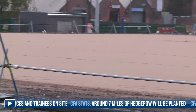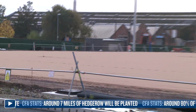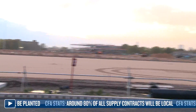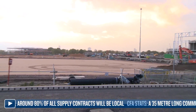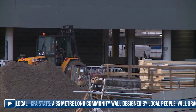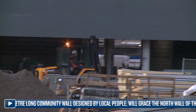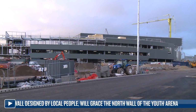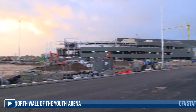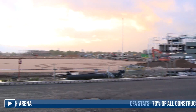And the 2 pitches further over where we've got the diggers and everything working at the moment, underneath those pitches we've got 150,000 litre water tanks. So when we're watering our pitches in the future, when we're flushing the toilets in the building, we'll be using harvested rainwater for the whole of the site basically, so that we're not using valuable drinking water to water our pitches. It'll be fully treated, but all of that's been built into the development.